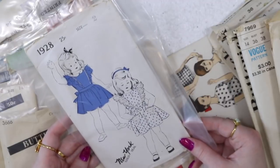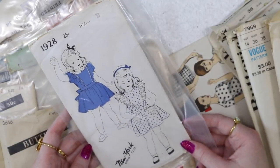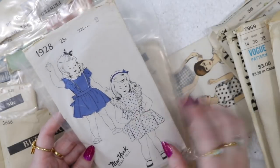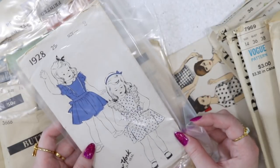Here is a New York pattern for the 1930s in a size 2. Feels like it might be factory folded. This is sort of similar to a dress we saw before, where it's kind of that pinafore style with ruffles over the shoulder. This one has triangular shaped pockets and an optional puff sleeve option as well.